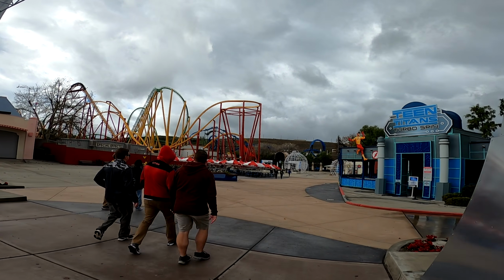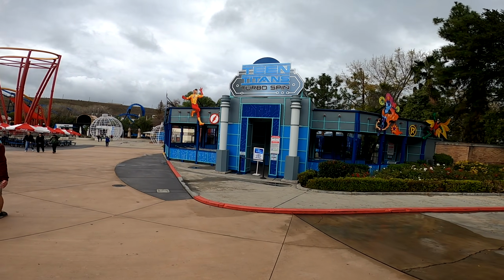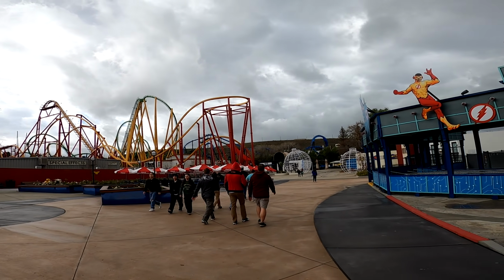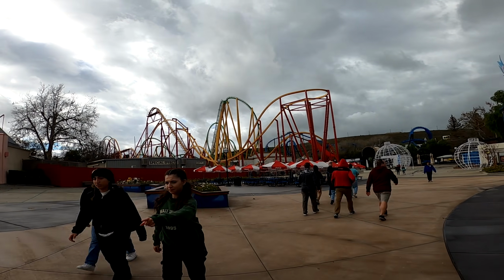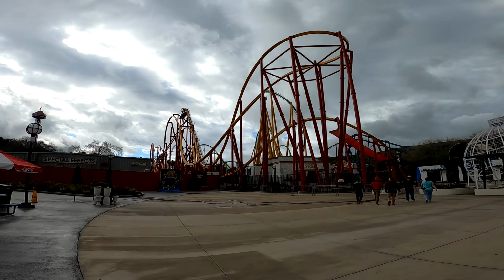DC Universe greets you with a brand new entrance sign replacing the old box archway. The first attraction on your right hand side will be Teen Titans Turbo Spin, formerly known as Wonder Woman Lasso of Truth, and before that known as Gordon Gearworks. So this classic roundup attraction has undergone several name changes. Anyways, across from Teen Titans, there's going to be a plethora of seating as well as a snack stand.